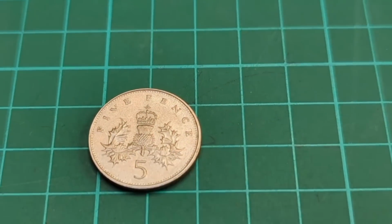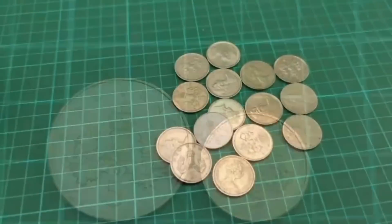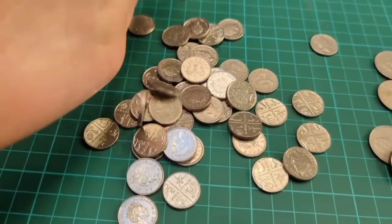One thing to clarify, before 1990, 5p coins are much larger than they are today. These old large-sized ones are no longer in circulation, and we will not be covering these old large ones. The video today is all about the current, smaller-sized 5p that you have in your wallets and purses today.